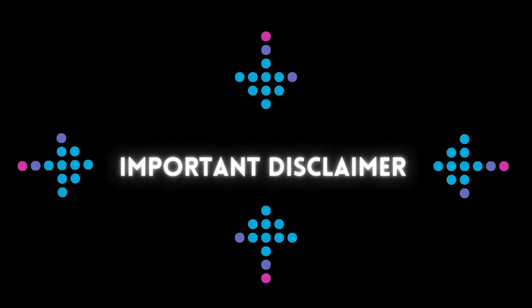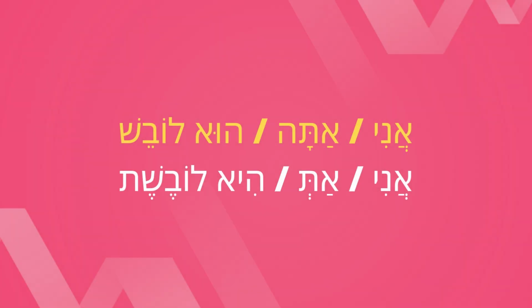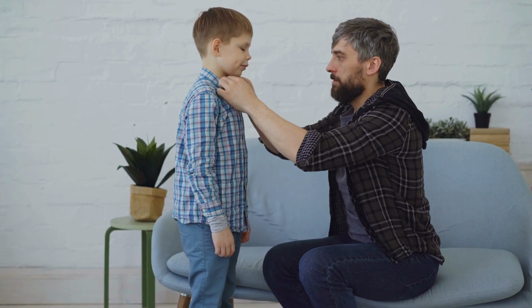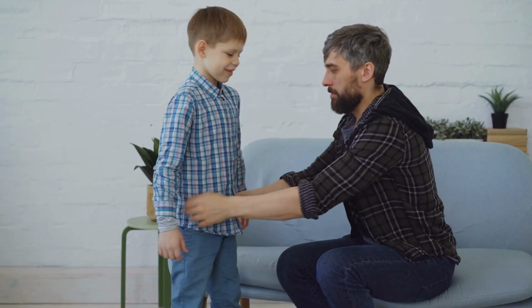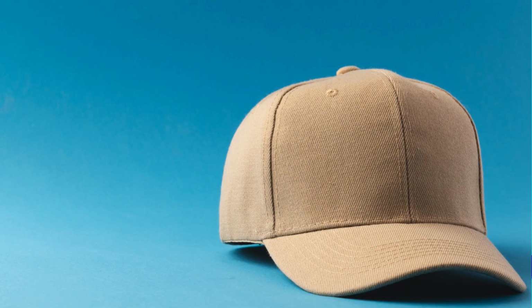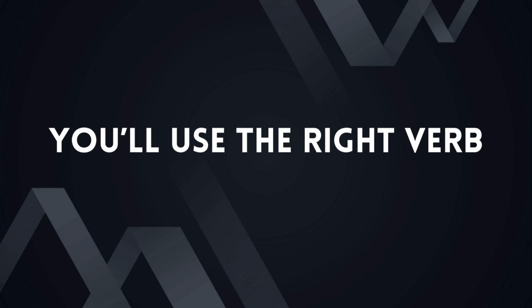Before I let you go, I just wanted to point out something very important. You'll probably come across many Israelis who don't bother using the correct verb for each clothing item they wear, and will just use ani lovesh or ani loveshet for all clothing items. In my personal opinion, if you have such cool verbs to use, why not take advantage and make some use out of them? So next time you wear shoes, a hat, glasses, or a scarf, now you'll know the exact verb you need to use when you're wearing them.